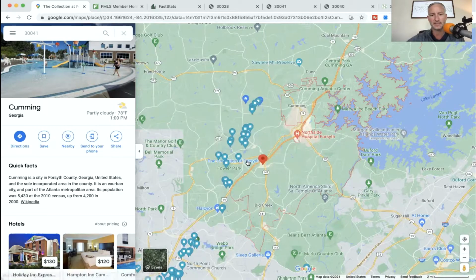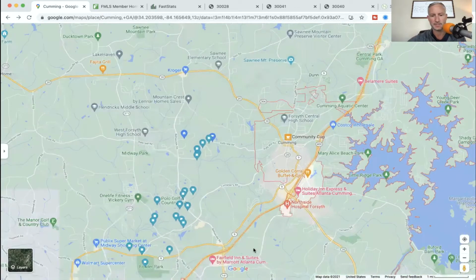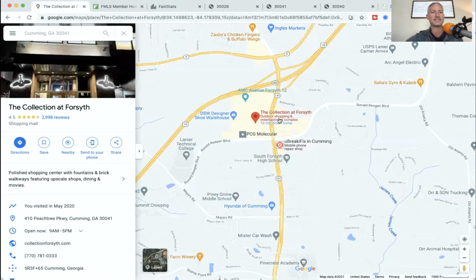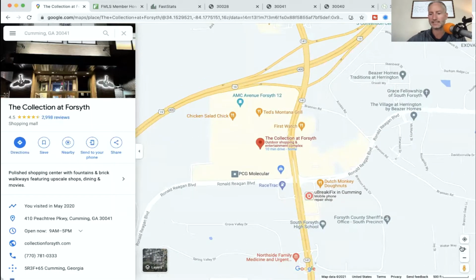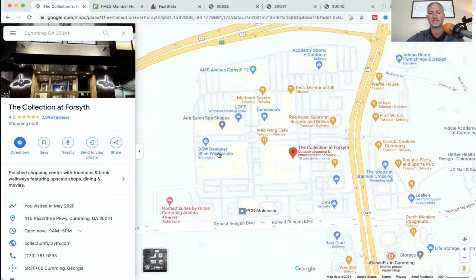The Collection at Forsyth right here, back up just a tad. Let me close that. Scroll down off of exit 13, you have the Collection at Forsyth. This is one of those big developments. It's been around for a long time, many, many years at this point. I'm not exactly sure when it was first developed, but this is good 20 years plus. But you're going to find everything that you would at like an outdoor mall as it relates to restaurants and bars and shopping, chiropractor offices, shoes. You get the idea.